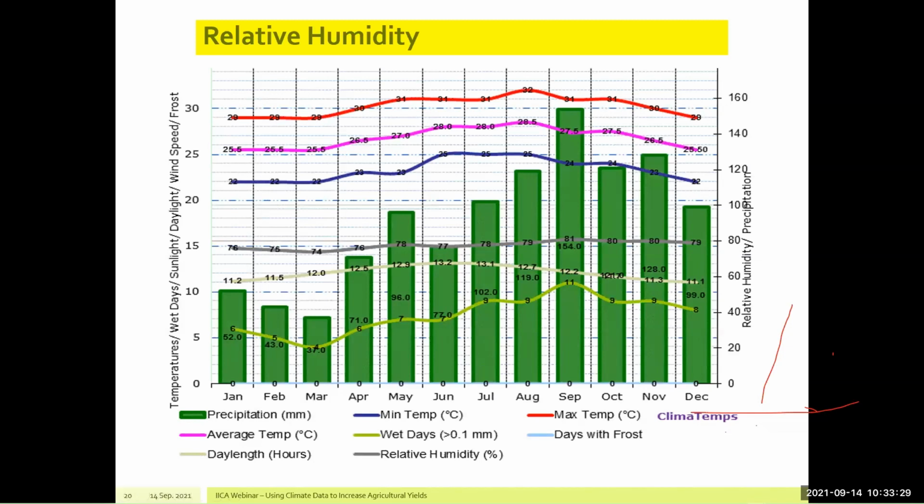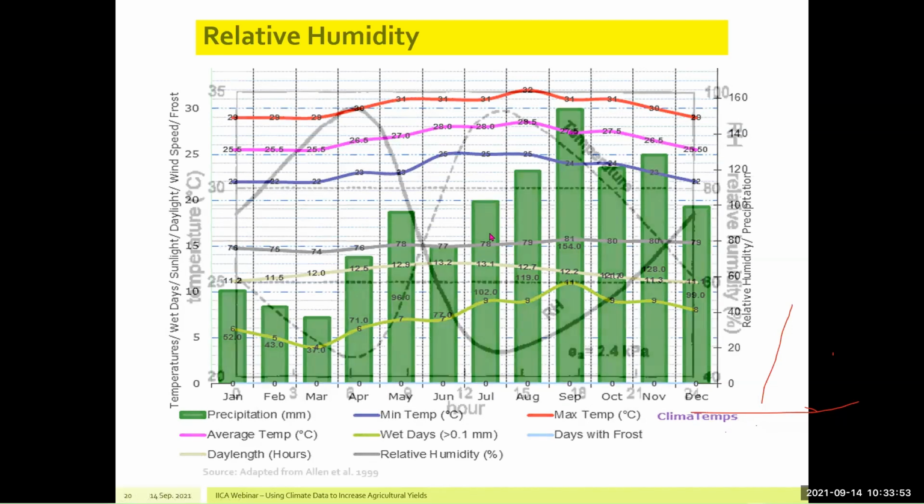Relative humidity is important in that it gives us an indication of how much moisture is in the air. The lower the relative humidity is, the more the plants would need to be cared for in terms of making sure that they have sufficient water and they're not water stressed. The higher the humidity is, the less likely your plants are to suffer from water stress, other things being equal, that is.